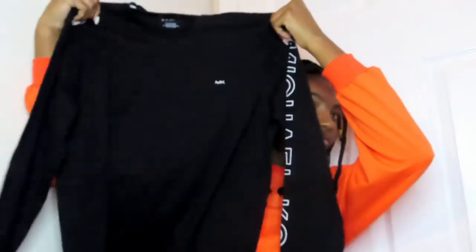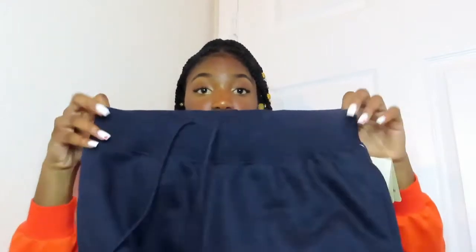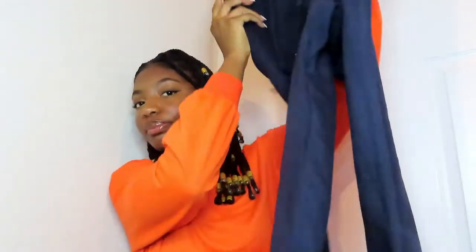This next item is from Ross. It's a regular, what is it? A regular long sleeve shirt. I got it a little big because I like my tops big sometimes. Next thing is sweatpants. I don't really know where I got these from, but they're just regular sweatpants, honestly. It's a dark blue. It says Champion on the thigh. I'm glad it has a drawstring because the waist looks big. But yeah, it's just some regular sweatpants because I don't really want to be wearing jeans all the time because it does get trifling after a while.